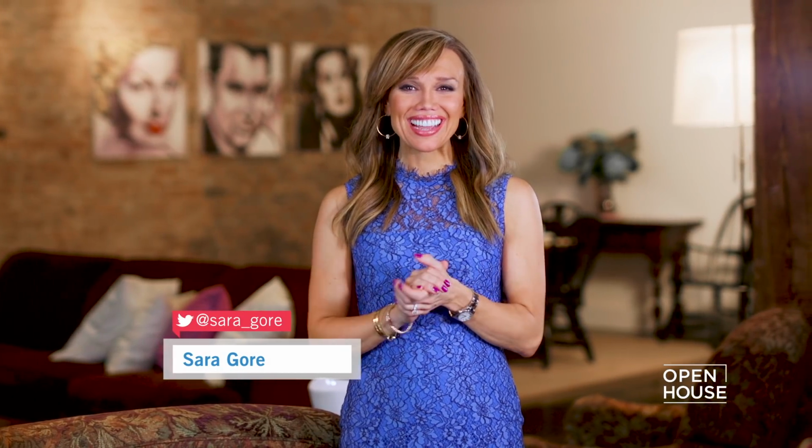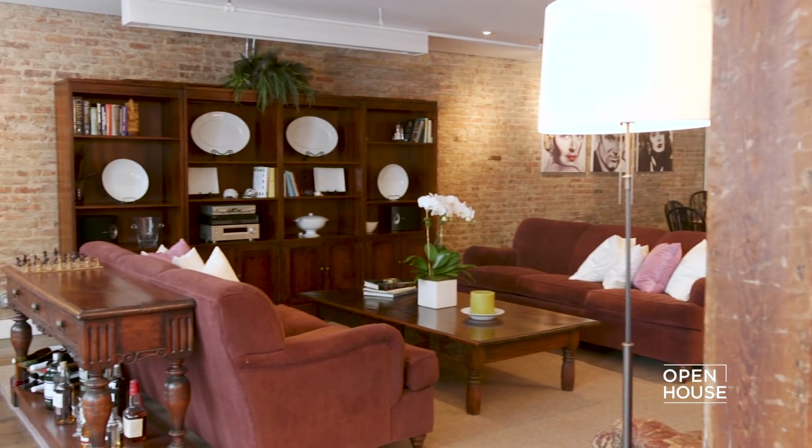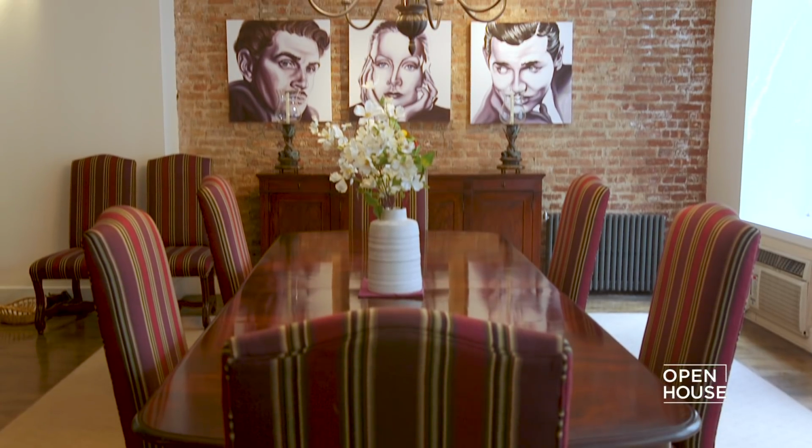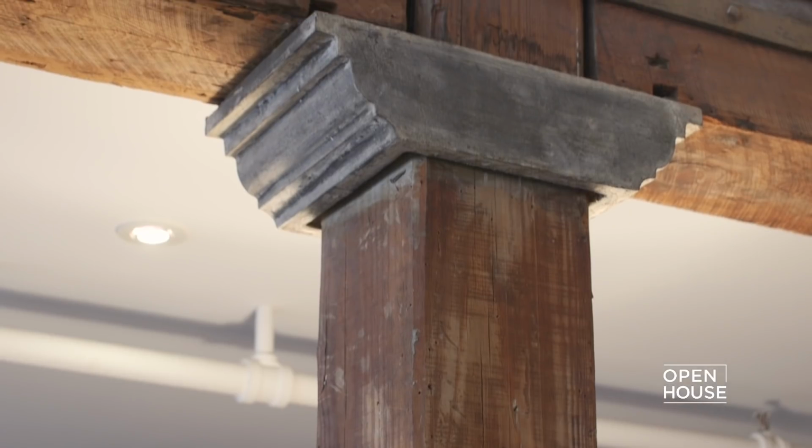Welcome to Open House. Today I'm coming to you from this impressive three-bedroom property in Manhattan's Chelsea neighborhood. This is a true New York loft, filled with perfectly preserved classic details that harken back to the building's industrial past, including brick walls, columns, and beams.